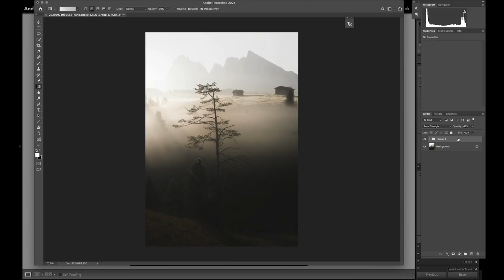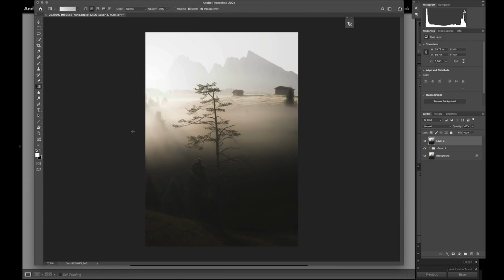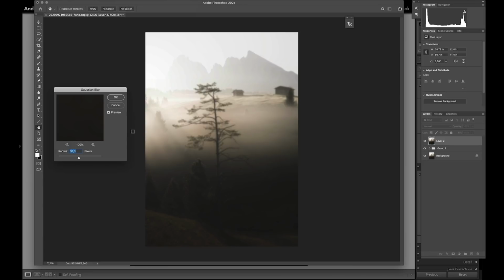Now the next thing that I'm going to do is just add a little bit of autumn effect. We do that by going to Filter, Blur, Gaussian Blur, and then an amount of something like about 30, which is what Photoshop set up as default, because that's basically what I always use.